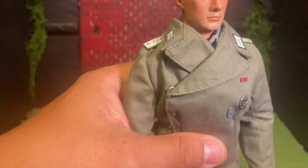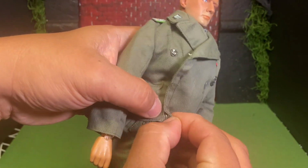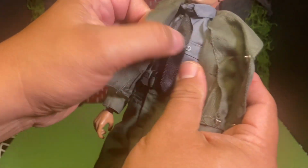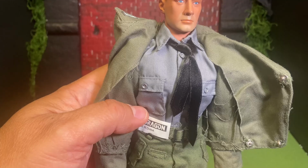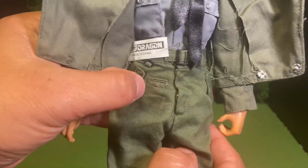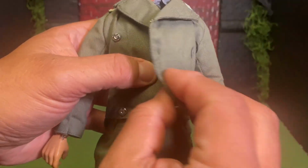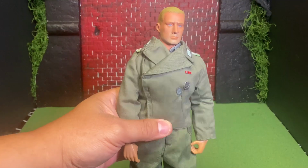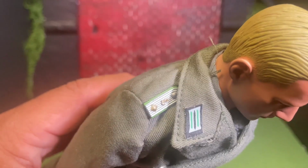And this jacket, actually, if we can remove the snaps, we get a better look at the inside of the jacket. Here, look at all these snaps that it has. And he's actually wearing a shirt with a black tie. Again, here it says Dragon, Made in China. And the details on his slacks and the belt that is attached to the slacks. So in a minute here, I'll go ahead and take a look at his articulation. This actual figure, you get to see some of his rank on his uniform.